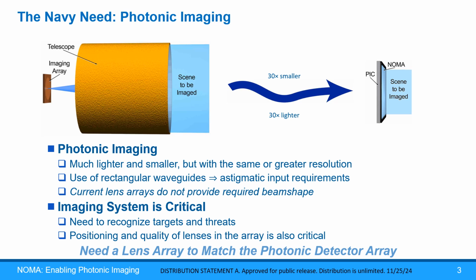To achieve a greater level of detail, the Navy is using multi-mode photonic imaging, which implements a microlens array to capture a scene at many points and direct them into waveguides, which then send the signal to the photonic detection and imaging portion of the system. These waveguides, being rectangular, support modes whose acceptance angles, or numerical apertures, are strongly axis-dependent. As a result, the Navy requires a microlens array that not only has strict requirements on its optical and physical parameters, but also specifically needs a significant difference in the focusing numerical aperture along the X and Y axes.